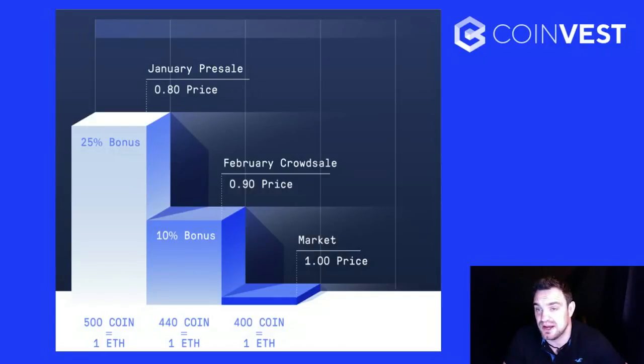As we can see, the crowd sale goes down to a 10% bonus, and then they've got a market launch of about $1. Now, I think they're going to have to adjust some of these numbers because Ethereum's just going absolutely crazy at the moment. And by the time we get to this pre-sale, Ethereum could be even $1,000 a coin.